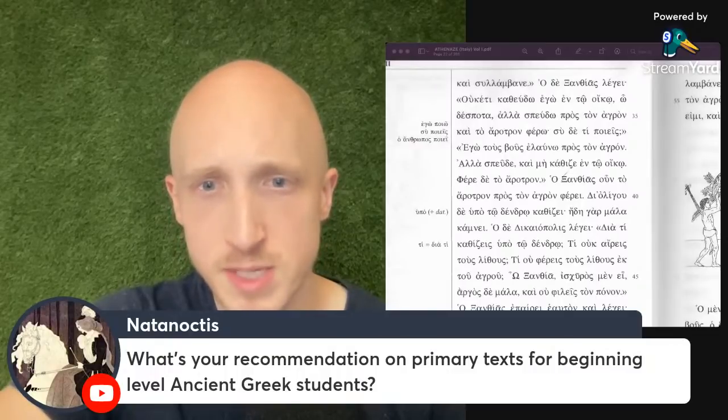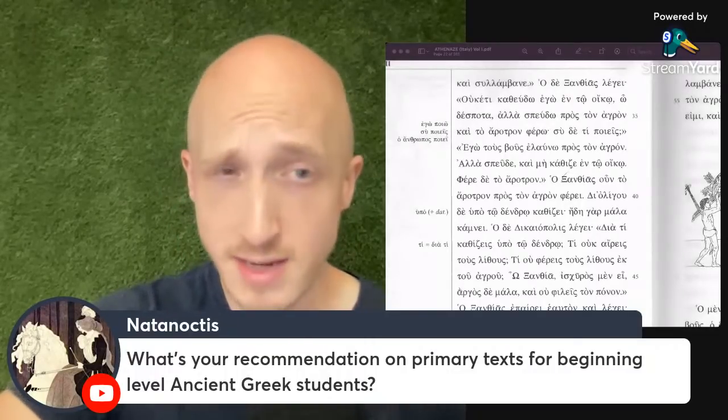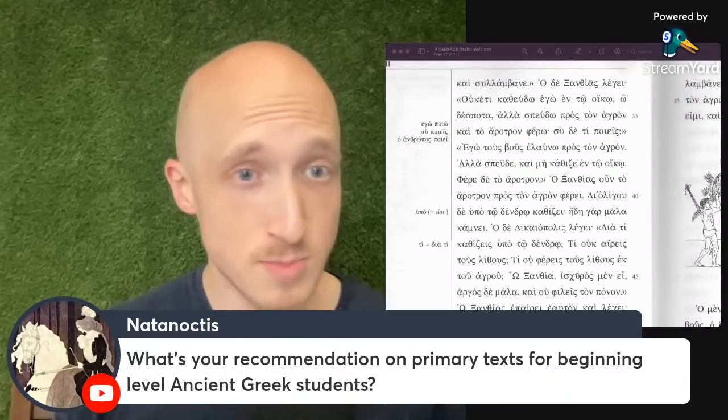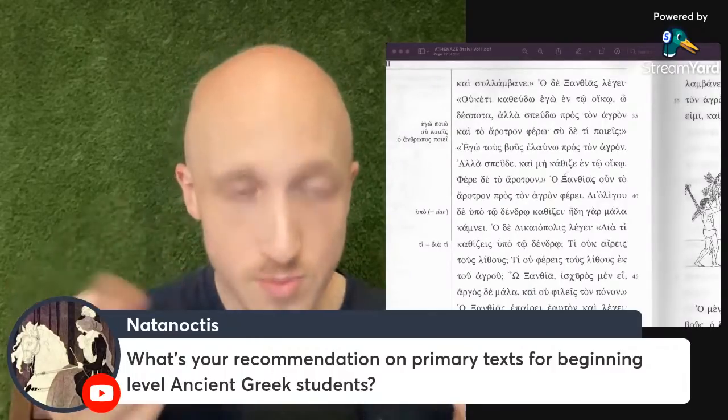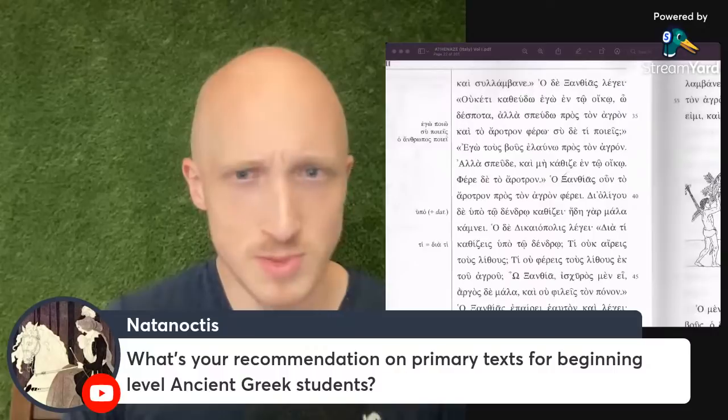Recommendation on primary text for beginning ancient Greek students. There is absolutely no reason in any language to use primary text, by which I think you mean actual authentic stuff written in ancient Greek by ancient Greek authors. Why? Why would you do that?